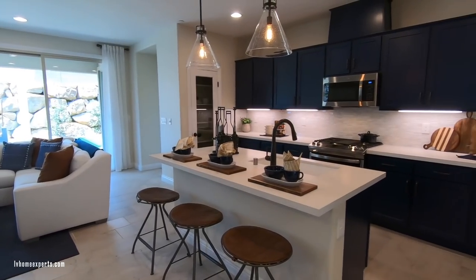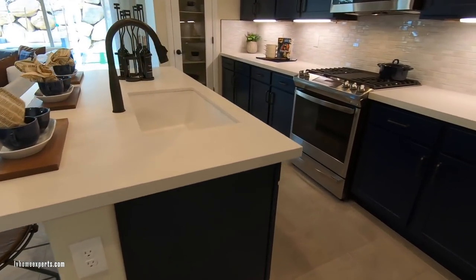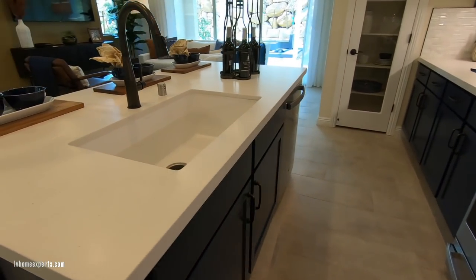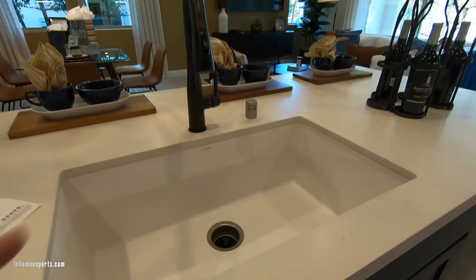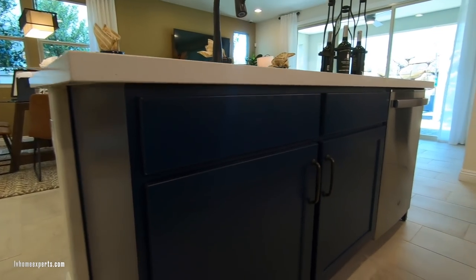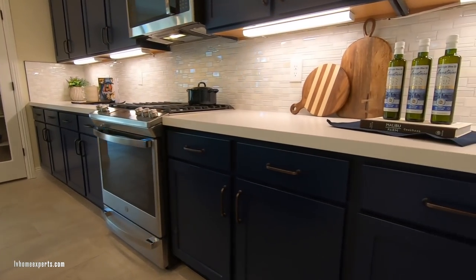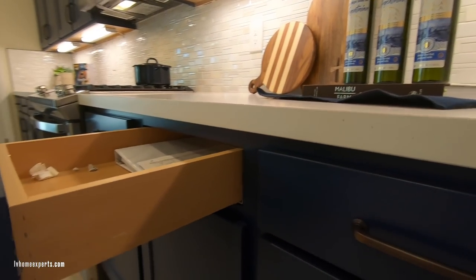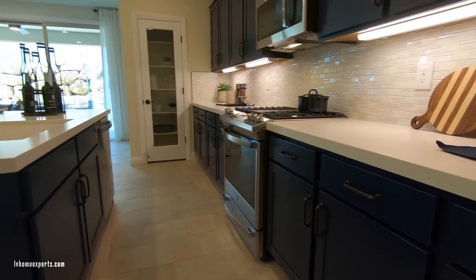Love those blue cabinets there, really nice. Let's take a look at this. We have quartz. Again, they use the Blanca sink on this one. Definitely an upgrade. You got that brushed nickel, it's like that bronze look. You do got the blue cabinets on both sides. On this one, just did some standard cabinets, which makes sense.